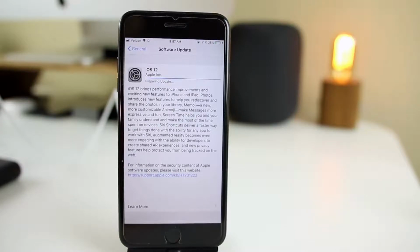So it is preparing the update now, and then it will install iOS 12 on my device. And I'm expecting this to take another 10 to 15 minutes. So I will be back when it is complete.